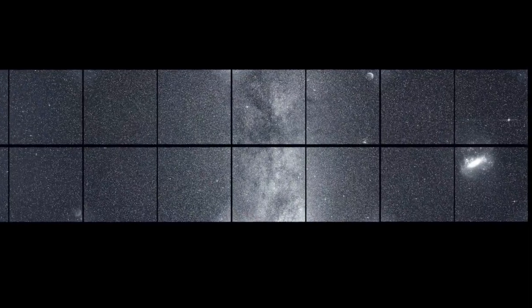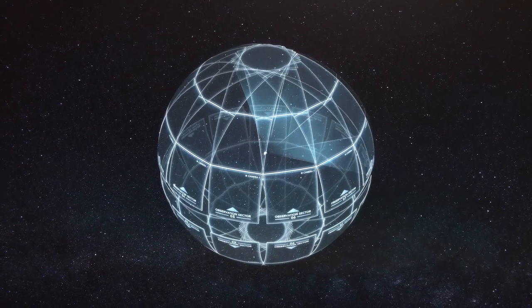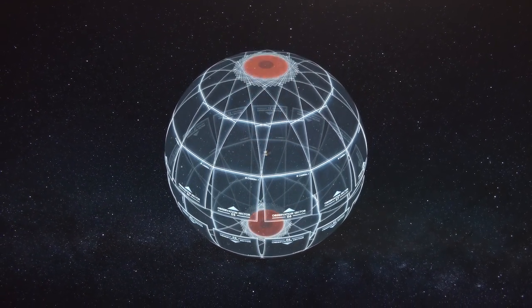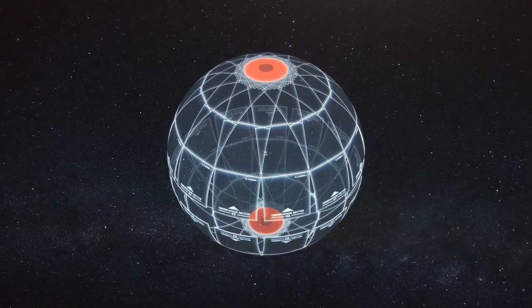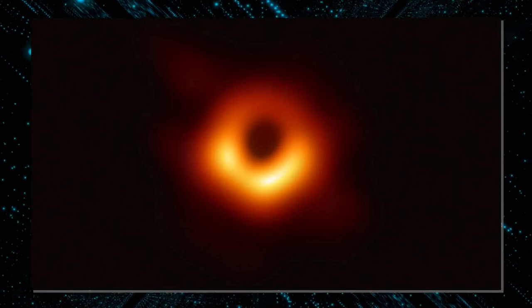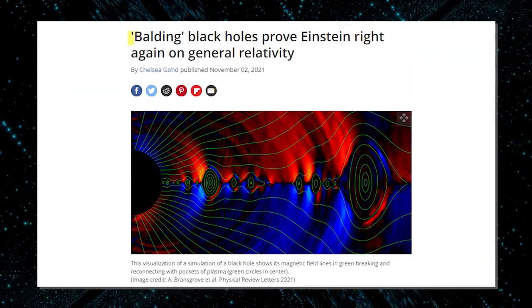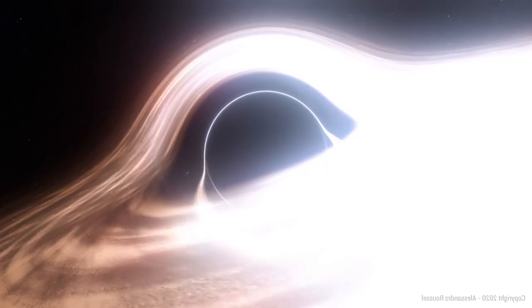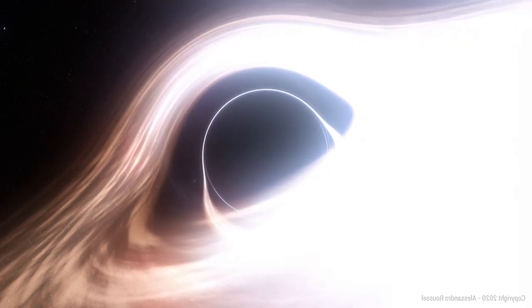Any light detected by telescopes is not actually from the black hole itself, but the area surrounding it. Scientists call the ultimate inner edge of that light the event horizon, and that is where the EHT collaboration gets its name. The EHT image of M87 in 2019 was proof that Einstein's black hole prediction was correct, and black holes continue to be a proving ground for Einstein's theory.